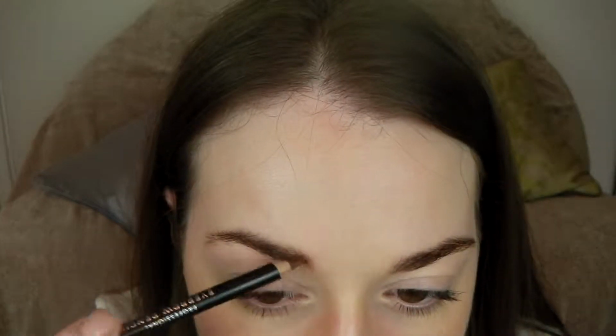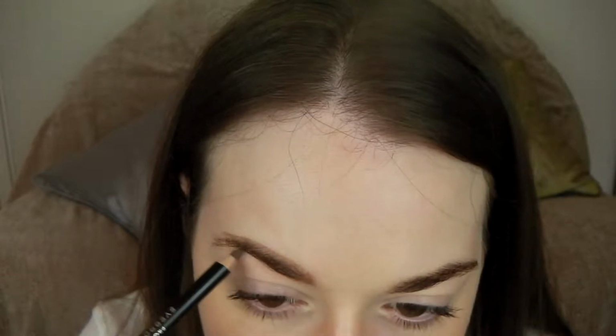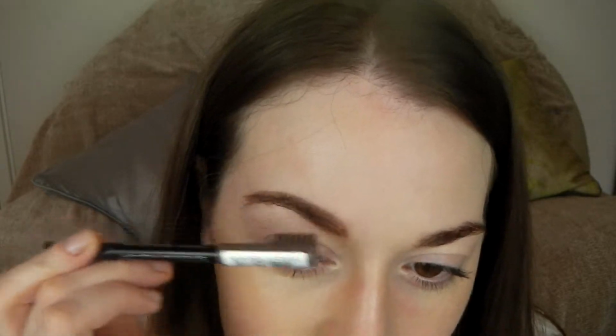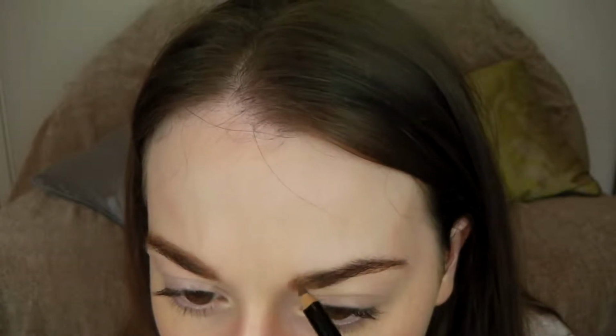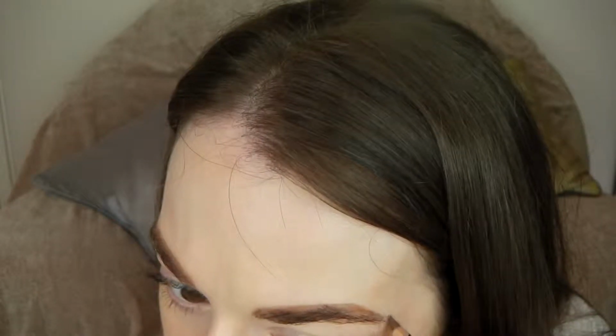I'm just going to fill them in just slightly at the front. I'm just doing little feathery strokes. It's quite handy, this pencil, because it has a little brush on the end, so you can just run that through, and it just softens it a little bit. Okay, now that the eyebrows are done, I'm just going to go on to the eyes.